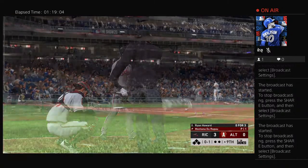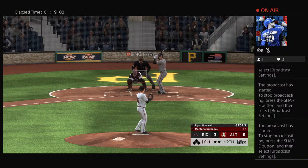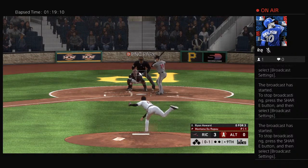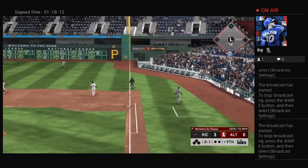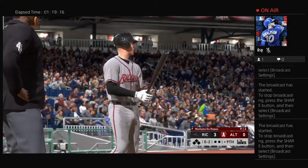He wants that changeup back right there. Great arm action on that changeup. Hitter was just a smidge out in front. And here's a ball hit in the air. Right fielder is on the run, and no one will track it down.